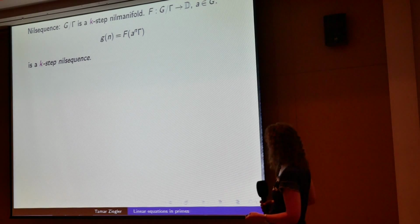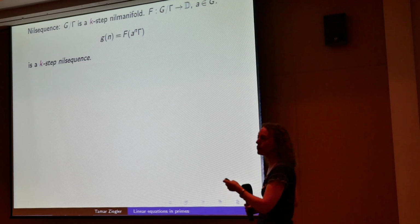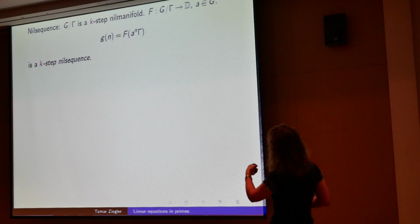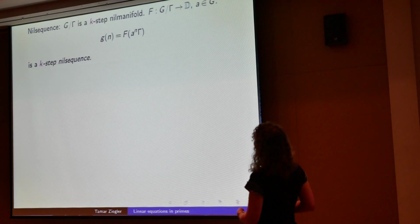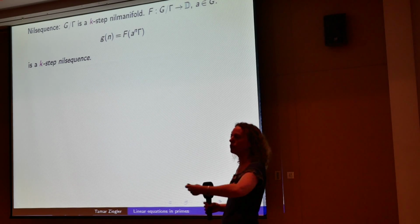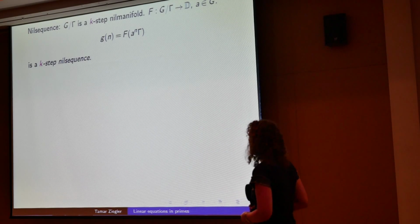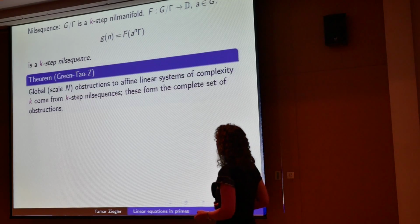It's a bounded function. And we can construct from this function a sequence, g(n), by following f through the orbit of this element A. Here I chose the trivial coset. I could choose any point and follow the function f along the orbit of some point in G mod gamma. So this is a k-step nil sequence.